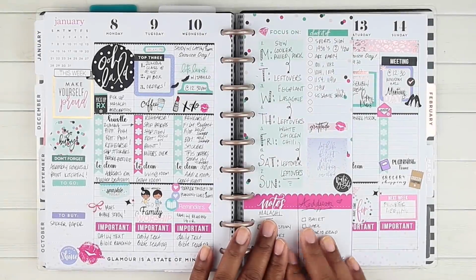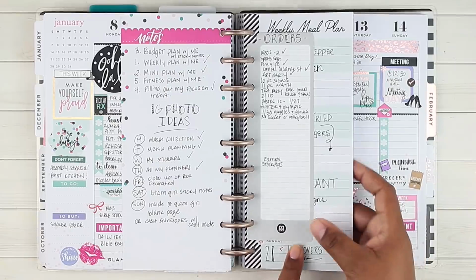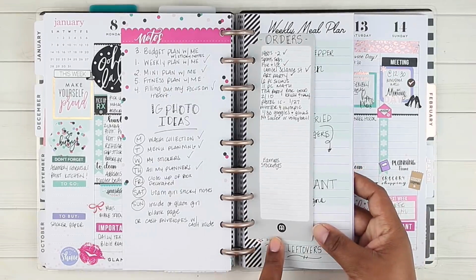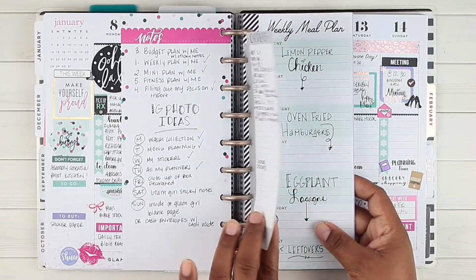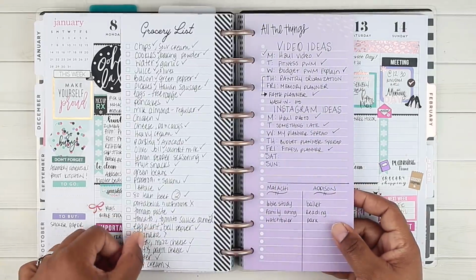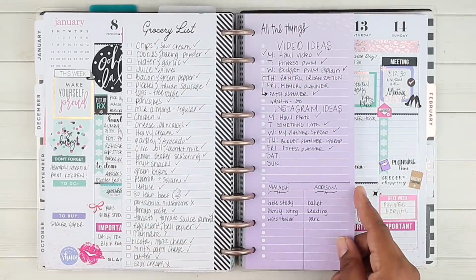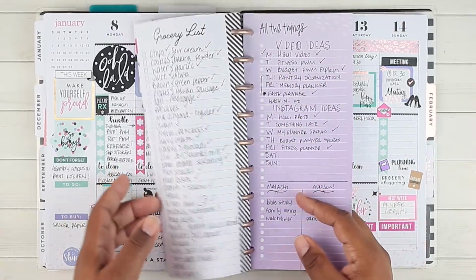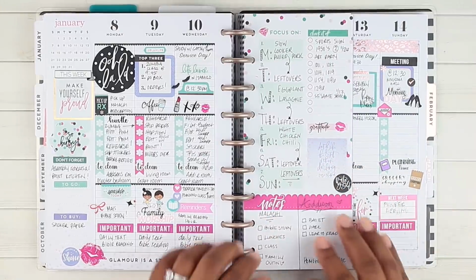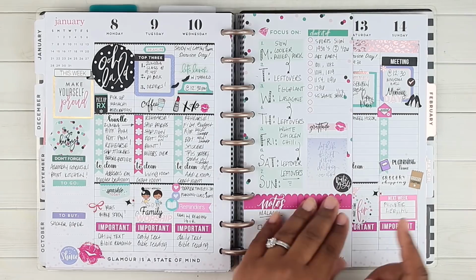Second week of January was amazing as well. Used half sheets again, same way. And then I had a separate little checklist here, this is from the ARC Disc Bound Planner to track my orders. And then my weekly meal plan from Happy Planner, half sheets, grocery list in the back. So I had a lot of half sheets in here this week. And then I had some more video ideas, Instagram ideas and stuff like that. So this was a super pretty week. Everything looked cohesive because this is all glam girl stuff, except like some of these half sheets.